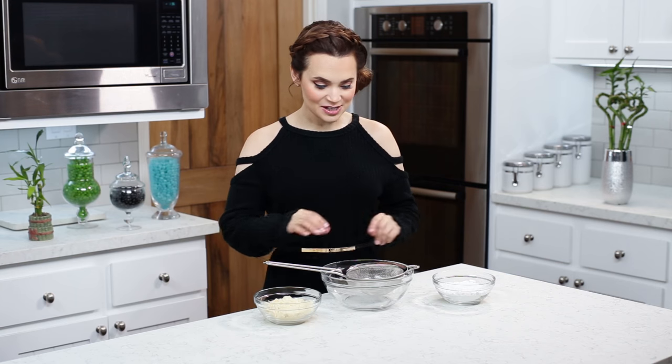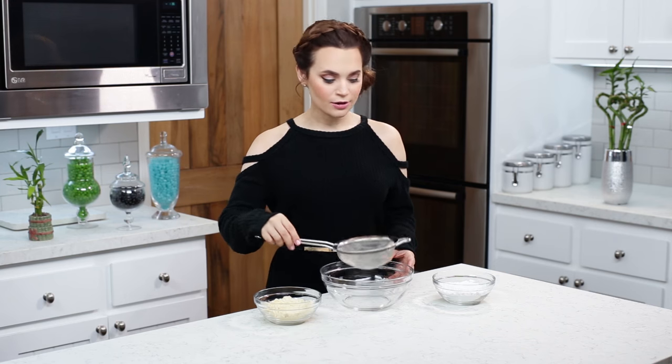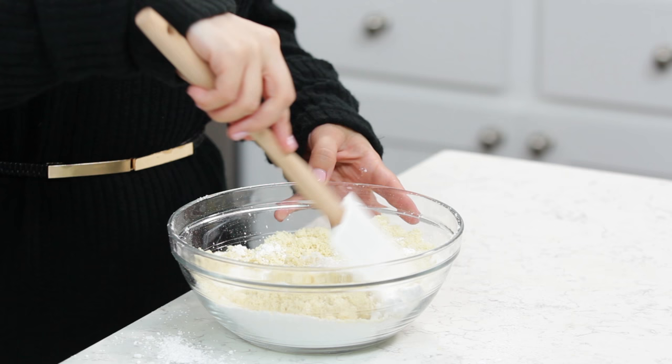The first thing that we're gonna do to make our panda macarons is we are gonna sift together our powdered sugar and almond flour. Here, I've got a bowl in the middle with a strainer. I'm gonna pour both of these in here. And make it rain, make it rain. Now we're gonna gently mix this up and set it off to the side. Now we're gonna make our meringue.